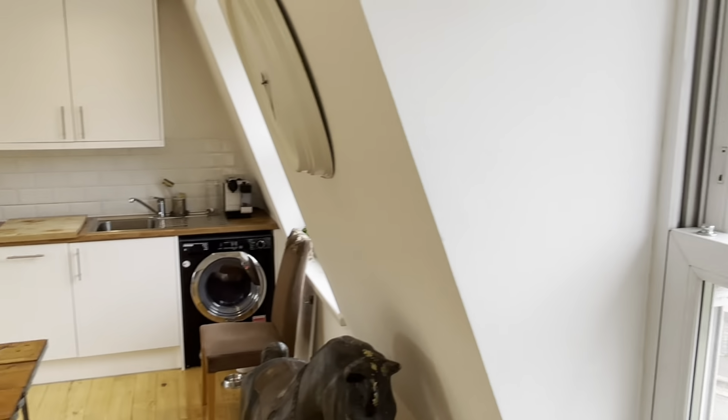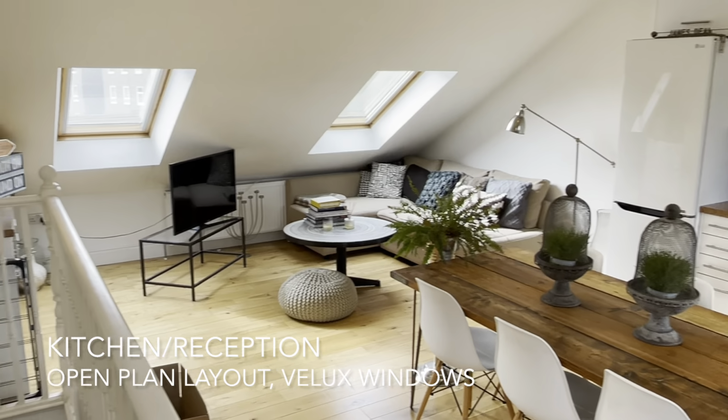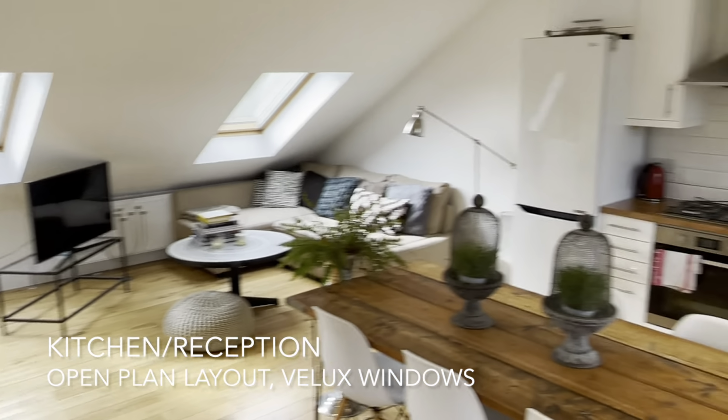Stairs lead up to the top floor, on which the open-plan kitchen reception room is located. The room has Velux windows at the front of the property and has space for living and dining.